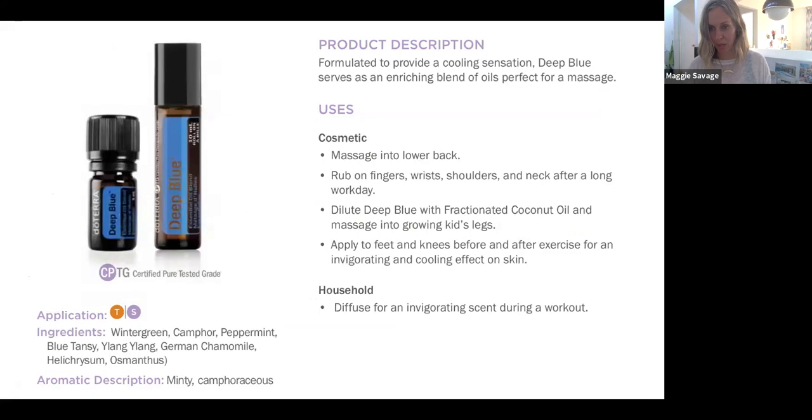I'm talking about Deep Blue now. Okay, so this is Deep Blue Rub. Deep Blue is a mix of wintergreen, camphor, peppermint, blue tansy, ylang ylang, it's such an incredible aroma, German chamomile, and then the rub has helichrysum and osmanthus, okay? And so the rub is really good for, Deep Blue is the muscle and tension pain blend, okay?